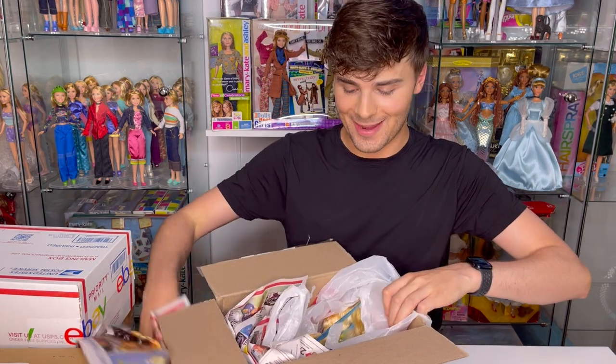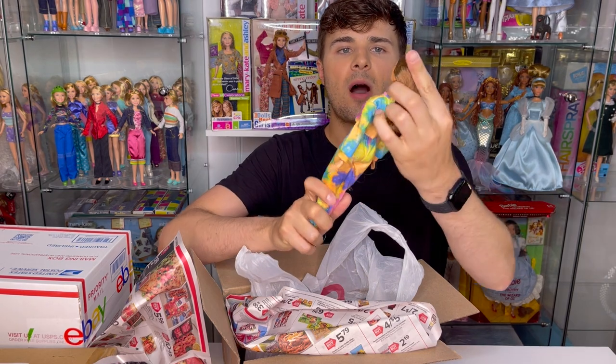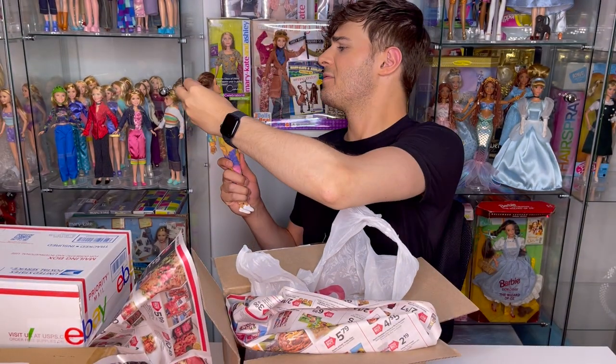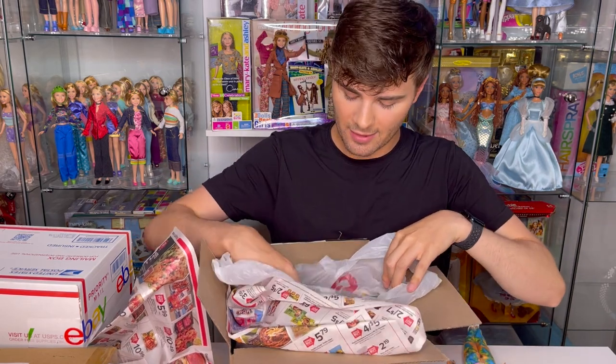Oh, yay! Okay, here we have just some random dolls that I bought for different purposes. Like, I love this outfit so much. I think it's really cute. I don't know who the doll is, but her hair feels really gross, so I want to clean her up. I love doing that. I love cleaning up dolls.